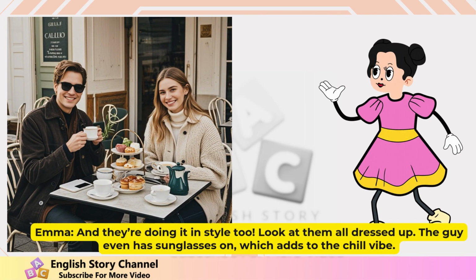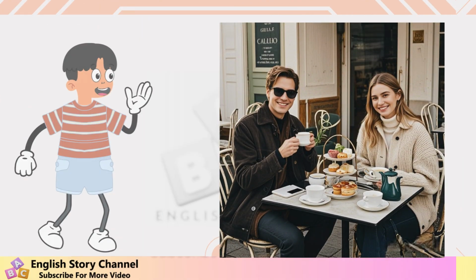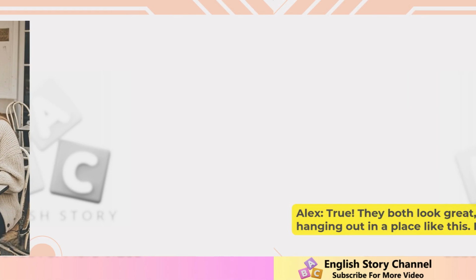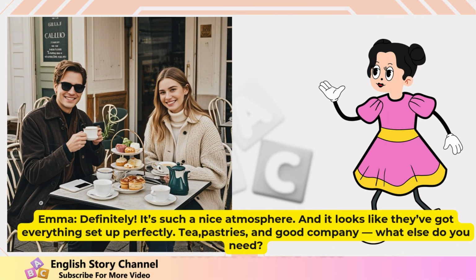And they're doing it in style too. Look at them all dressed up. The guy even has sunglasses on, which adds to the chill vibe. True. They both look great and they seem comfortable. I wouldn't mind hanging out in a place like this. I can imagine us ordering tea and just talking for hours. Definitely, it's such a nice atmosphere, and it looks like they've got everything set up perfectly.